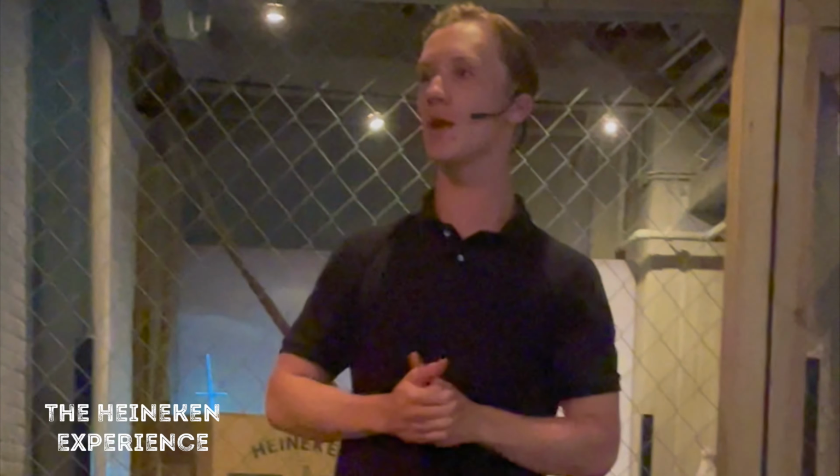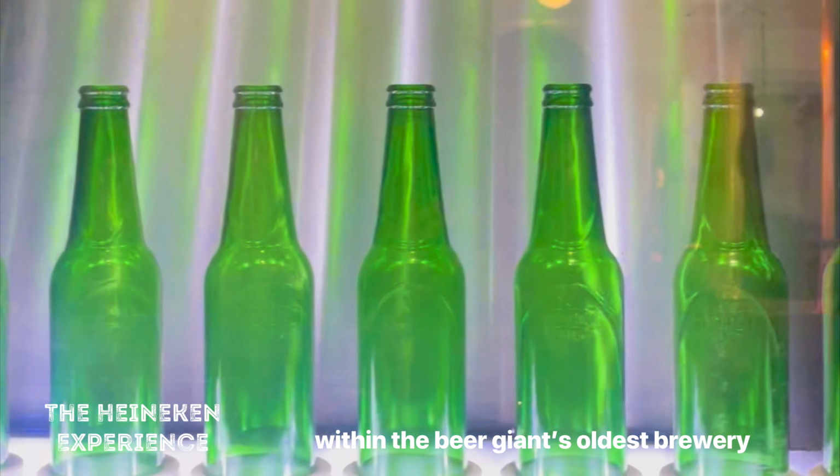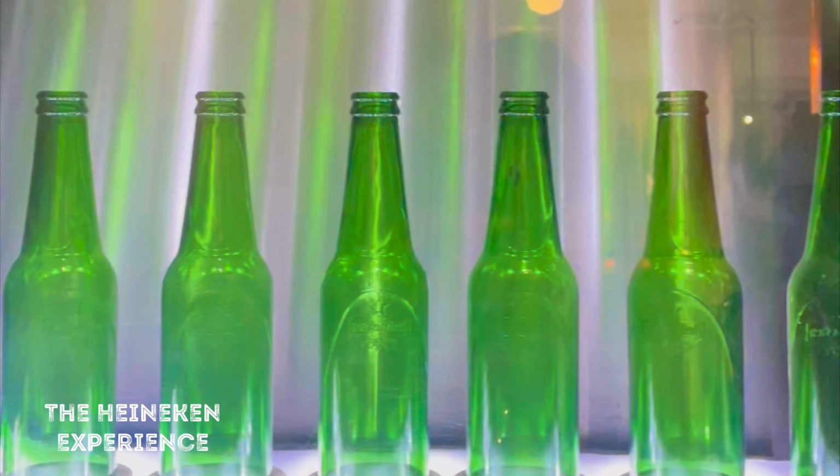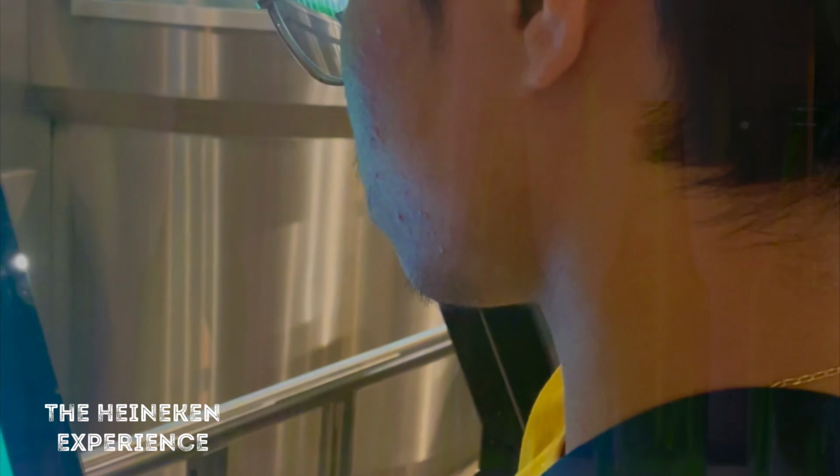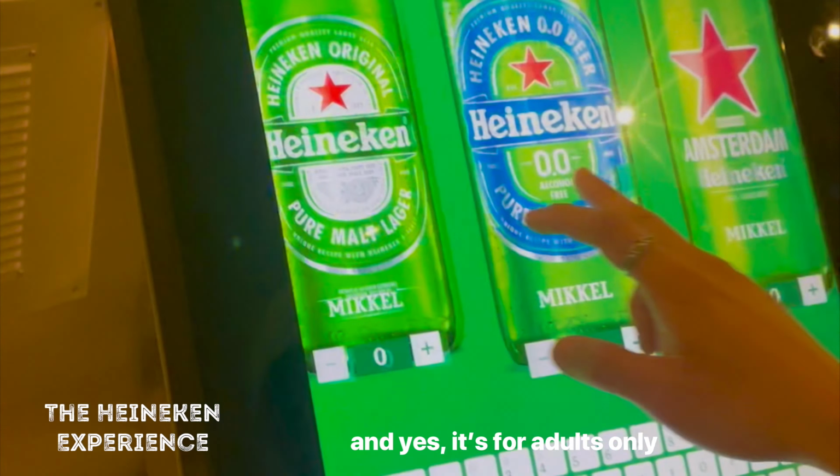You can place in 4 beers at a time to be filled, pressurized, and shipped all around the world. So, in 1930, Heineken produced about 7,000 beer bottles a day, but with the evolution of machines, Mom and Kuya went on an interactive tour within the beer giant's oldest brewery. They call it the Heineken Experience. And yes, it's for adults only.